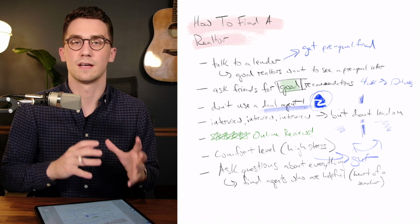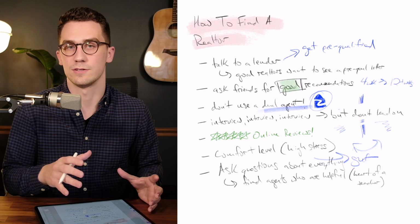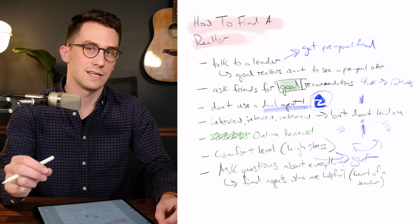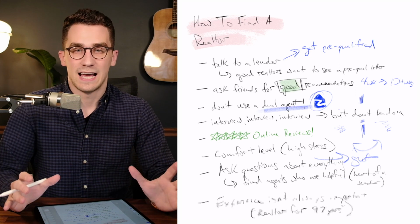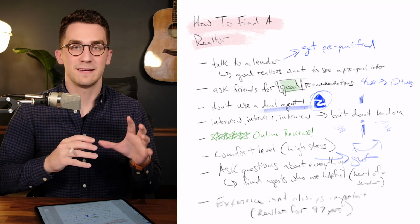Somebody who is comfortable with you asking questions, doesn't want to shut you down, and doesn't turn you away because you ask questions. And find the ones who go out of their way to make sure that you're comfortable with everything happening and that you understand each step of the process. And finally, experience is not the ultimate indicator of a good agent. Sometimes it's a little reversed.